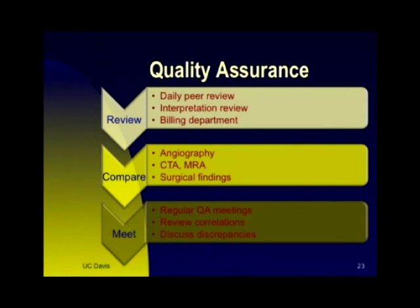One is simply a review. We try to do a daily peer review of our examinations. The billing department looks at our exams, and we're trying to capture any blatant mistakes that may go out before they actually get to the interpreting medical staff. So any laterality errors or an annotation error to that effect we'll try to correct right off the bat the same day.